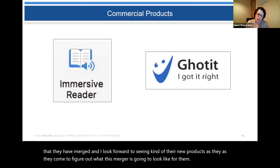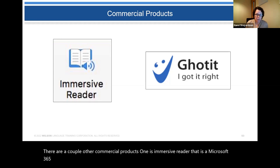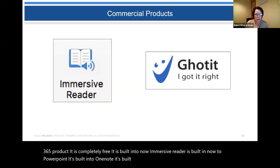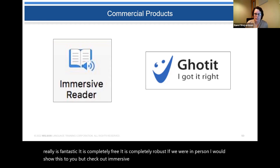Now, there are a couple other commercial products. One is Immersive Reader. That is a Microsoft 365 product. It is completely free. Immersive Reader is now built into PowerPoint, OneNote, Microsoft Word, all the Microsoft products. It really is fantastic. It is completely free and robust. If we were in person, I would show this to you, but check out Immersive Reader. It does a really nice job.